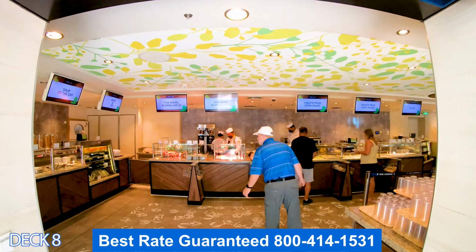The boardwalk is all the way here in the back of the ship. There's an arcade when you first walk in. There's a Starbucks. Remember, regular coffee is available in the buffet and at Park Cafe for free, but if you want a Starbucks coffee, that's available. What's really cool about the boardwalk is that there is a carousel right here.